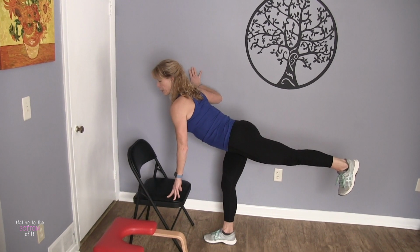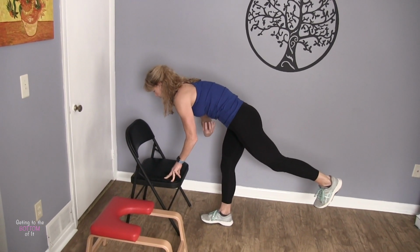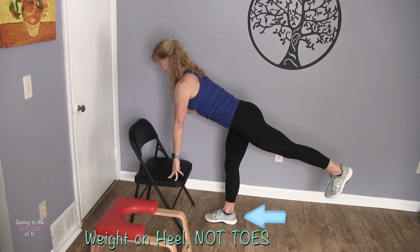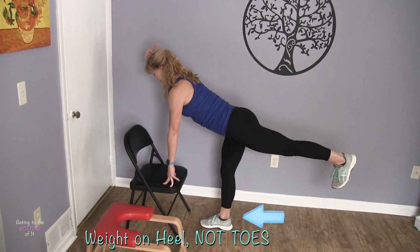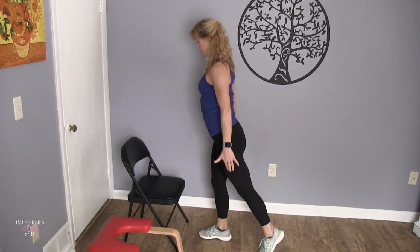The other thing you want to make sure you're not doing is collapsing or rounding the spine. So you're engaged and you're staying strong, head to heel, moving as one solid line.